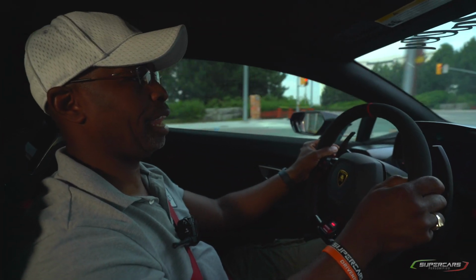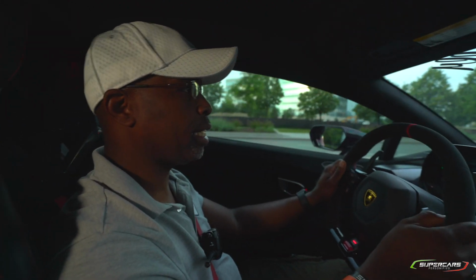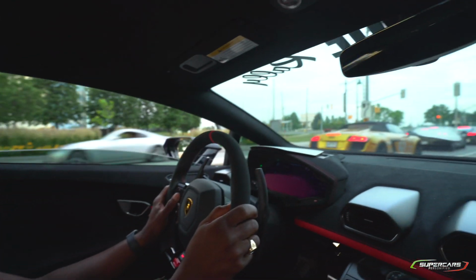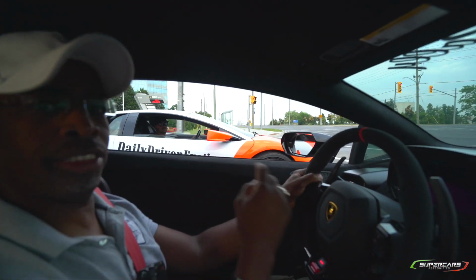They won a Spade rally. We rolled out of here this morning from the hotel with a bunch of folks, including DDE. Actually, we're going to go up front here. There is Dave in the Squadra Corsa. And there is Damon. Oh, there he is.